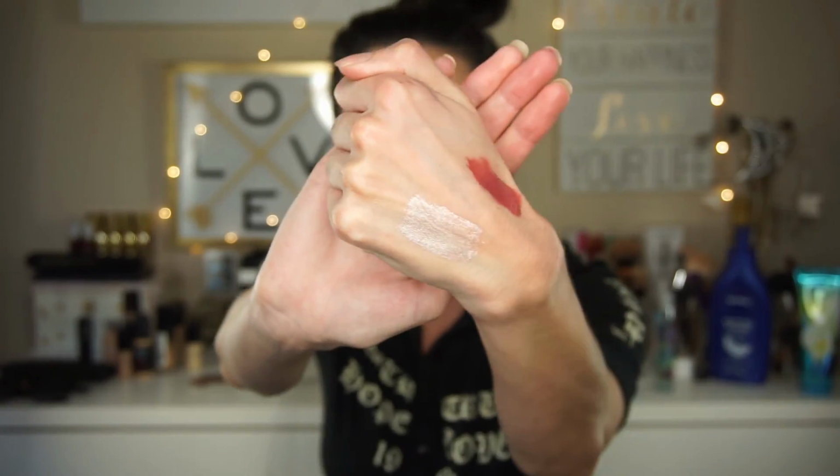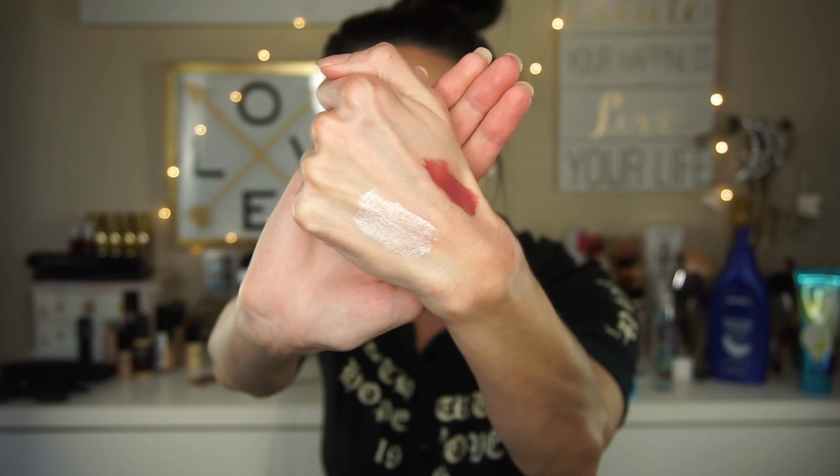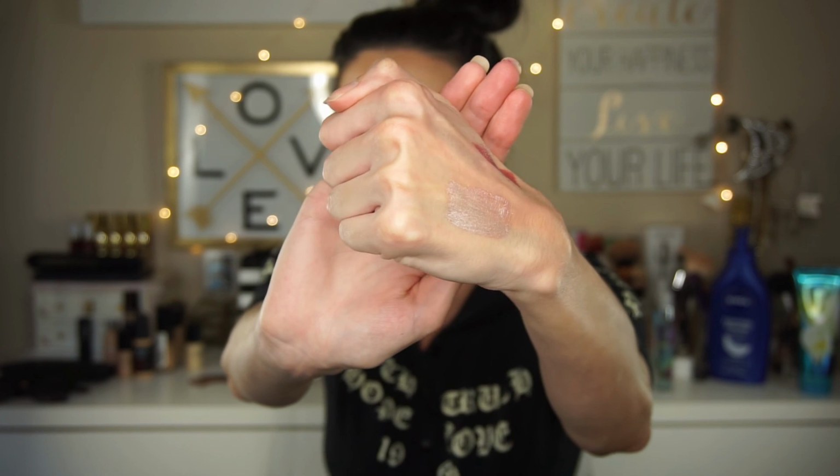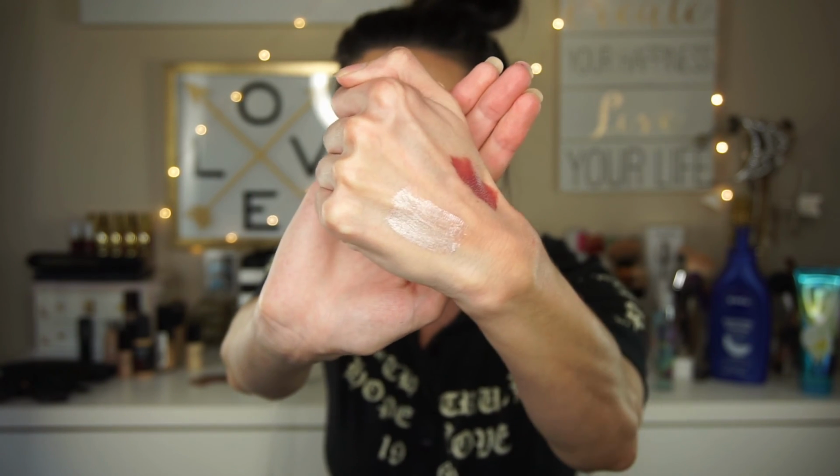So this is in the shade Fancy, and this is what it looks like. Do you see that little sheen, shine to it? It's not matte, it's not glossy, it's kind of right in between. I really like those creamy, shiny, sheeny type lipsticks. It just works.